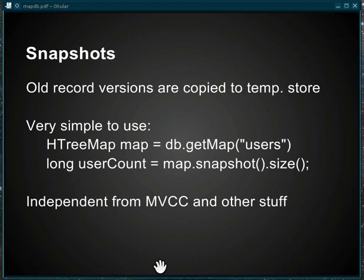So we are getting to the interesting features. MapDB has snapshots. It's implemented in a different way than in most databases, but because we are using maps and other collections, we need to implement snapshots in a way that will be actually useful. So I think we actually managed to implement them very well. In this example we have a concurrent map, which is modified concurrently, and we need to track the number of items in the map.